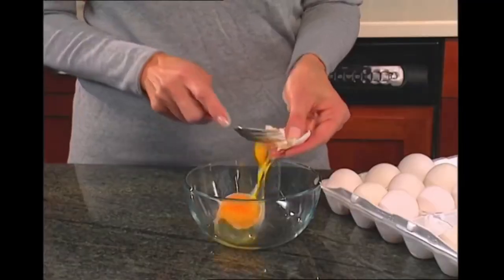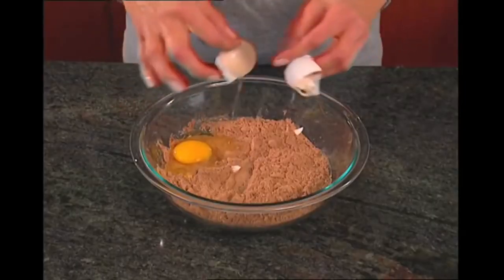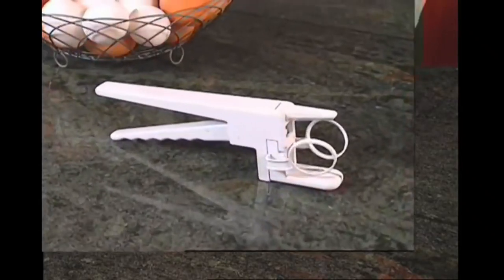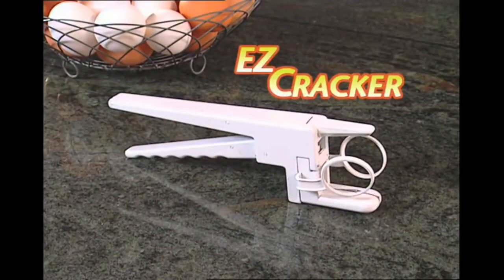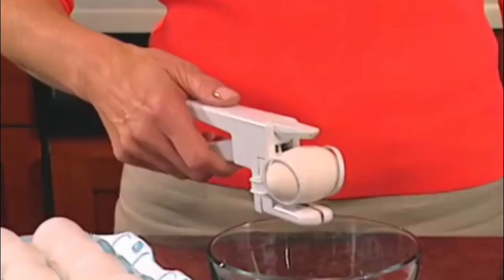There is nothing too weird, dumb, or ridiculous. You can crack 'em this way. You can crack 'em that way. And we've all done this. But no matter how you crack 'em, you always end up picking out eggshells. Not anymore. Introducing... Because this was actually a thing.